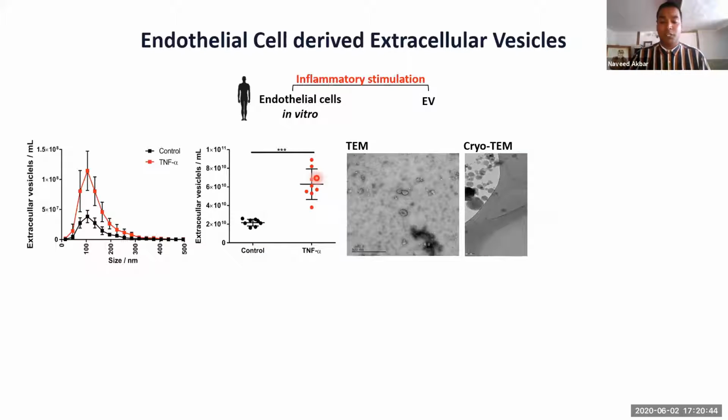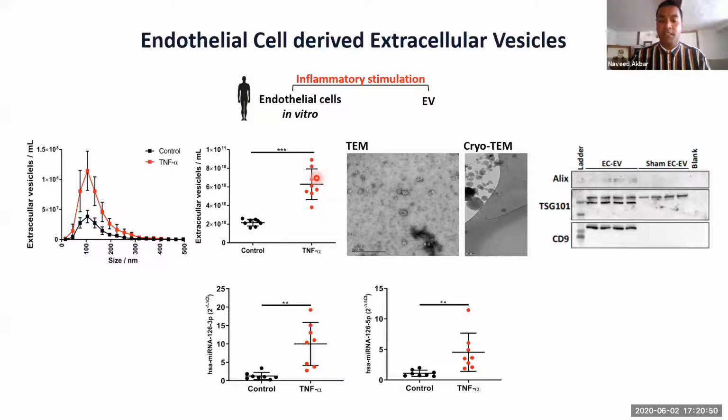And if we characterize these, we can show that they have the typical cup-shaped morphology, and they're positive for EV markers such as TSG101 and the tetraspanin, again, CD9. So here on the Western blot, I've used the sham media only control to account for any bovine-derived EVs in the culture media. And this is an important control because bovine EVs carry bioactive material as well, such as microRNAs. And some of those microRNAs show homology to the mouse and the human. So if you're planning on using them downstream in functional studies, you need the appropriate control. And so we use a sham media as our control.